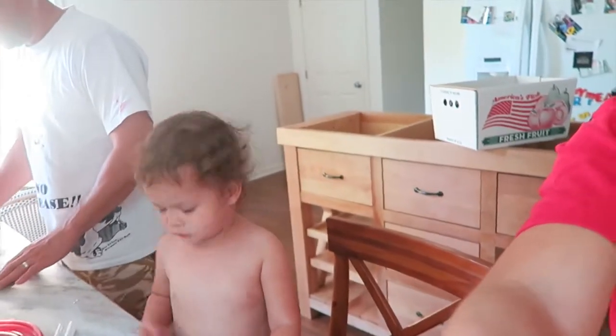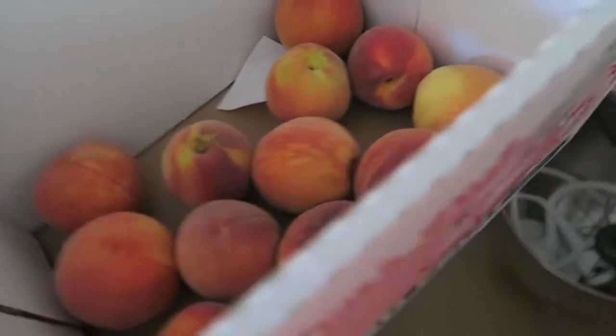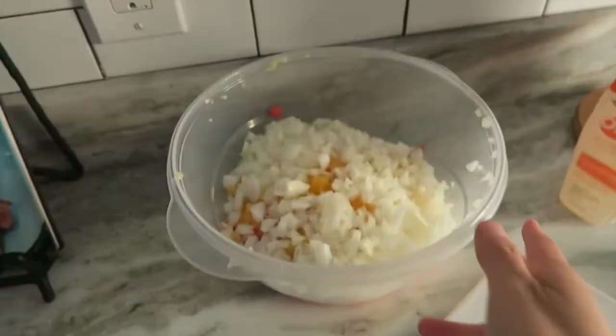Hey guys, okay, so we are back from the farm. We had the best time. Cameron has no shirt on. Thank you for helping. You're such a big helper. So currently, we got a ton of stuff today. We got raspberries, blackberries, peaches. Thanks, Cameron. They look so good. I have a fruit cobbler going, so peaches, blackberries, raspberries. The hubby is making his famous salsa.